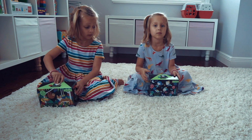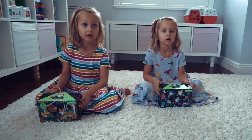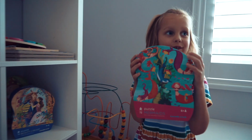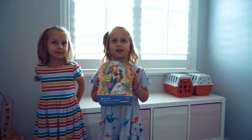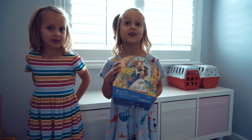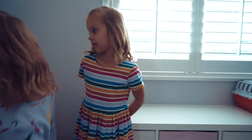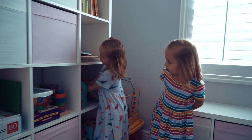We love to build puzzles. This puzzle is really cool. It glows in the dark. This is a mermaid puzzle. This is a Beauty and the Beast puzzle. This is one of my favorites. This is one of my favorites too. And Annika gets the ballerina.